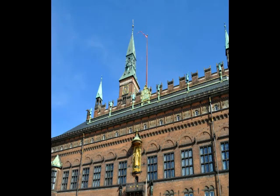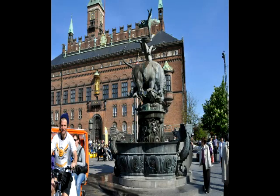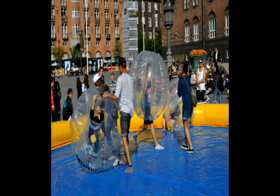City Hall Square is one place to start. It's kind of a central location, and there's lots going on. While we were there, there was a fun game going on I'd like to share with you.